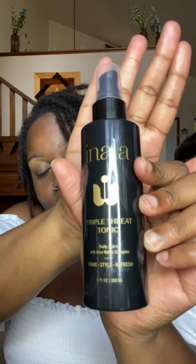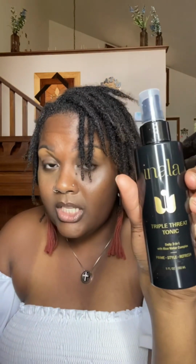And then a new product I got put on was this stuff called Anala. This is a triple threat tonic. It's a rice water prime product. It helps to keep my locks shiny. This is by Lala Anthony. I don't know how to say it right, Lala Anthony, but she made this product and this also smells really good. Rice water is a really, really good product to use.